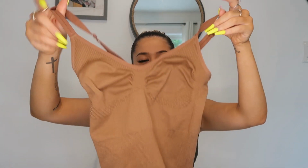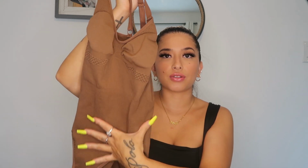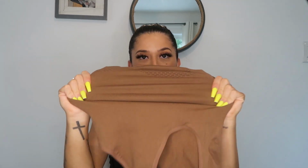So you have to wear this under something. The girl in the picture, she's just wearing it alone for a picture, but you can wear this under, I guess, dresses, or I would probably just wear this and maybe a skirt or something, because the top is really cute. You wouldn't even tell it's a shapewear. It literally is like a bodysuit. So it has the clips at the bottom. Soft and stretchy, so this one I like.